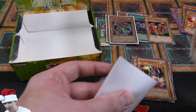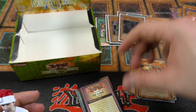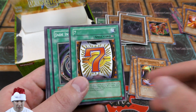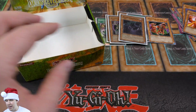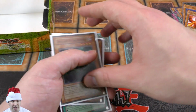Wow, that is awesome. So we did get a foil in our last booster pack here. Another really cool one. 14 of 50 on our tip card. And we have 7. And that is it. Wow, what an outstanding booster box that we got today.